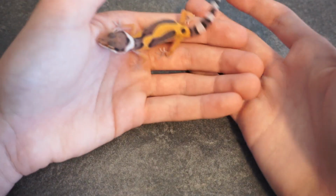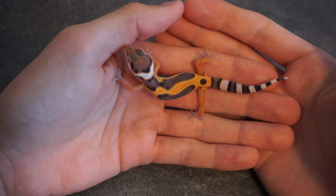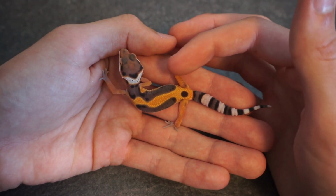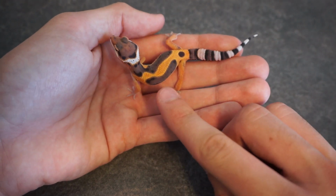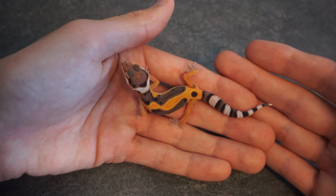Alright guys, this is just another clown, and I just wanted to show you a little bit younger one because I've been showing you guys a lot of geckos that are older, but this one's a little bit younger. And as you guys can see, there's a lot of black and gray right here on the sides of the gecko. And essentially what happens is they turn more green as they age.